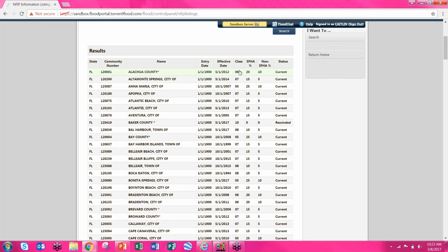So 6, 20, and then 10. This is their class, which is 6. Their special flood hazard areas in that community are getting a 20% discount, and the non-SFHAs are getting a 10% discount. A good example of one would be here at Baker County. Effective May 1st of 2017, their community rating discount is changing. So this one has not taken effect.